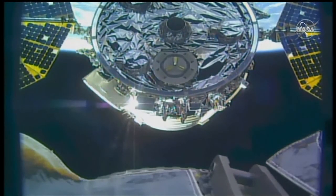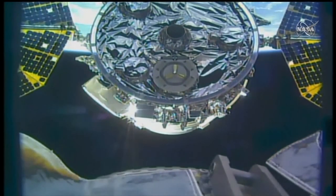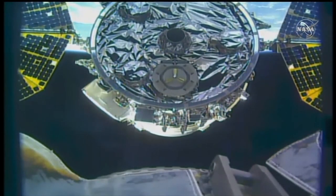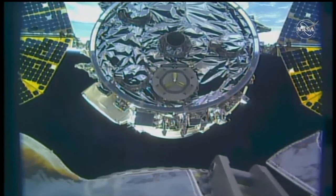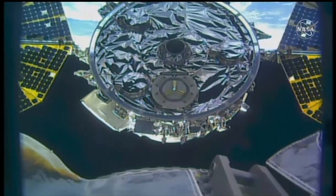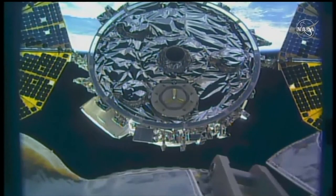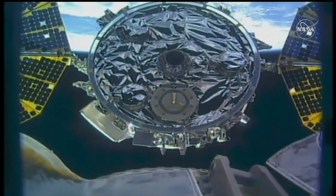Once Cygnus arrives at the capture point, JAXA astronaut Soichi Noguchi will use the Canadarm to grapple Cygnus. He'll be backed up by NASA astronaut Mike Hopkins this morning. Capture will be confirmed once a series of locks and latches secure Cygnus to the latching end effector of the Canadarm2.